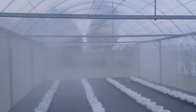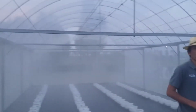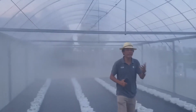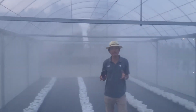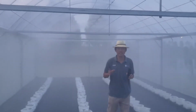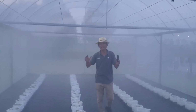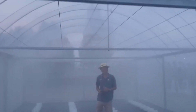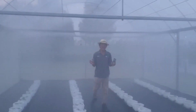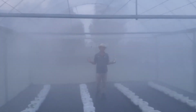For your info, this Ikuchi semi-dry fogging system can be used not only to humidify the greenhouse, but at the same time to cool the greenhouse, and most importantly, it can be used for pest and disease control. That means it can be used to spray pesticide. I believe the video will start, but you can't see me because the surrounding of me is full of fog.